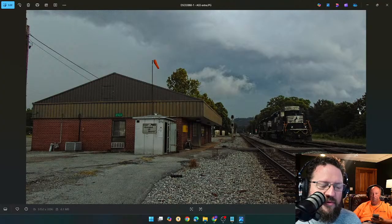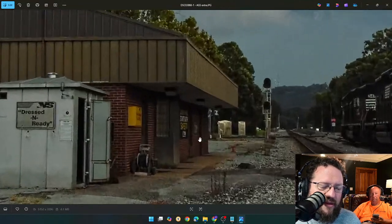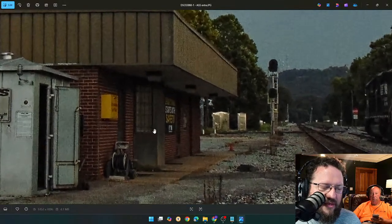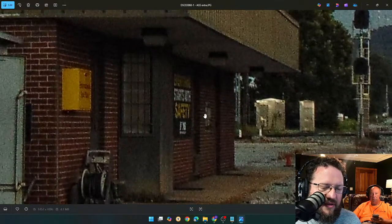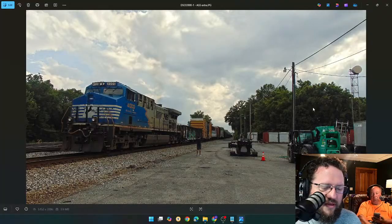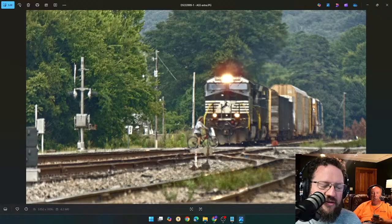They left the door open on the ice chest again. But, ooh, I can't read what it says. Something for safety. Okay, well, maybe I'll read that later. There's the 4000 from the front, from the side, with the weird thing with the Heister.